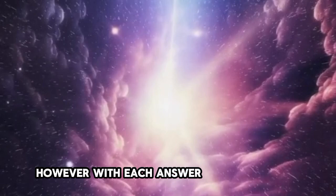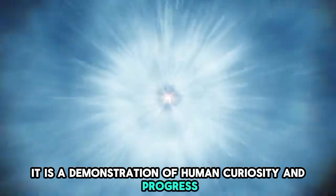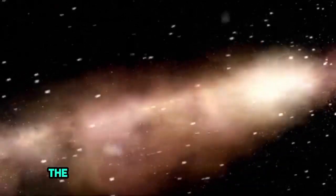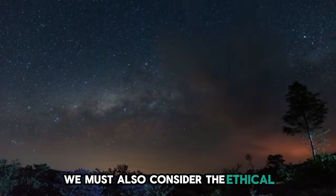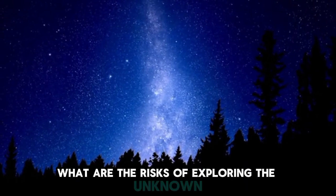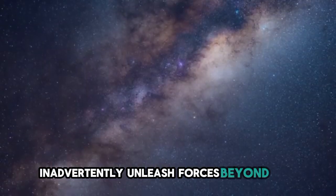However, with each answer comes another question, and with every discovery, a new challenge arises. The LHC isn't just a scientific instrument. It is a demonstration of human curiosity and progress. It embodies our persistent drive for knowledge and our desire to understand the fundamental forces that shape the universe. Yet, as we push the boundaries of what we know, we must also consider the ethical and existential questions that arise. What are the risks of exploring the unknown? Could our quest for understanding inadvertently unleash forces beyond our control?